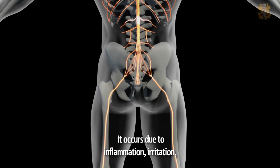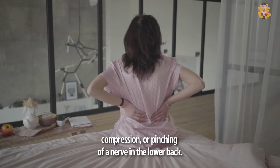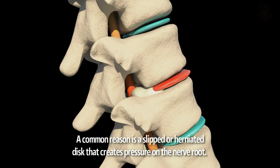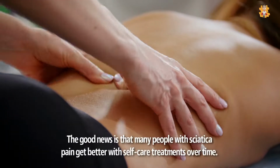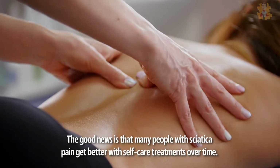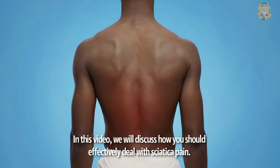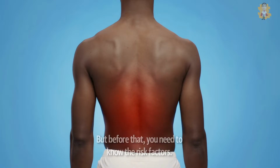It occurs due to inflammation, irritation, compression, or pinching of a nerve in the lower back. A common reason is a slipped or herniated disc that creates pressure on the nerve root. The good news is that many people with sciatica pain get better with self-care treatments over time. In this video, we'll discuss how you should effectively deal with sciatica pain. But before that, you need to know the risk factors.